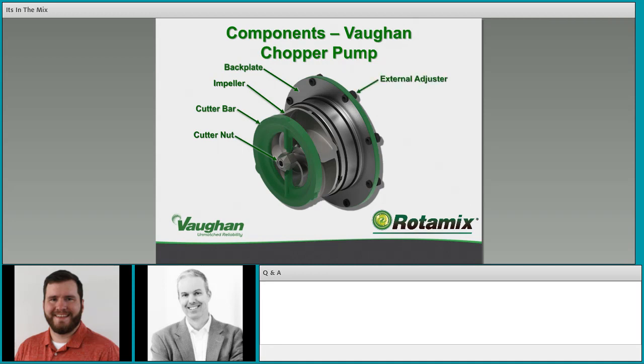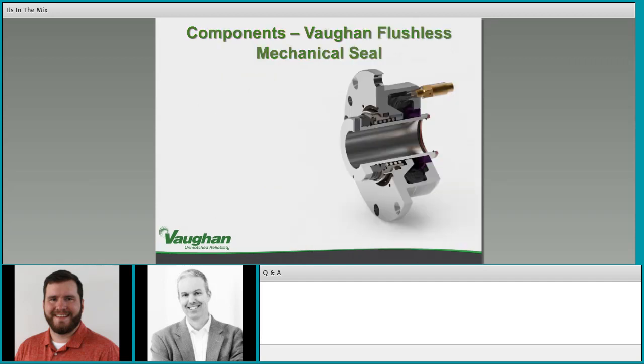And the back pull-out also allows for adjustability through these external adjusters to adjust the cutting settings, so that you can do fully external adjustment of all of the cutting clearances as part of your regular maintenance without having to completely take the pump out of installation, which is a huge positive.